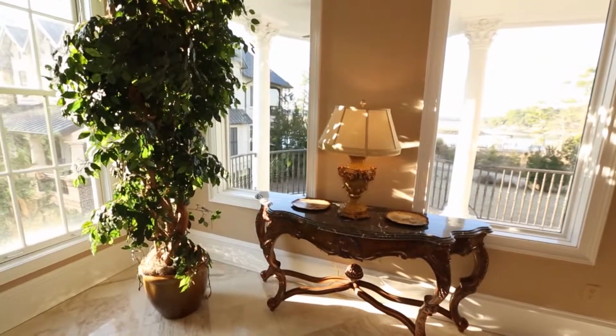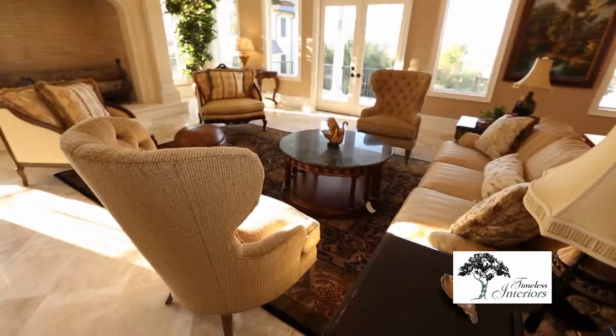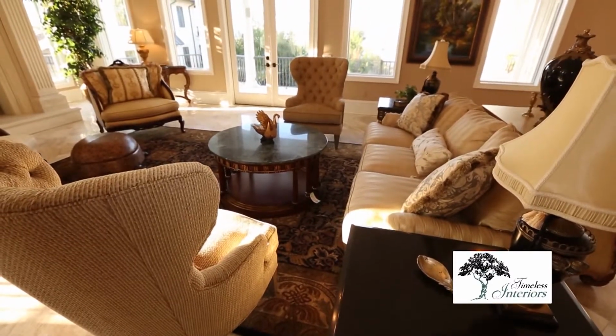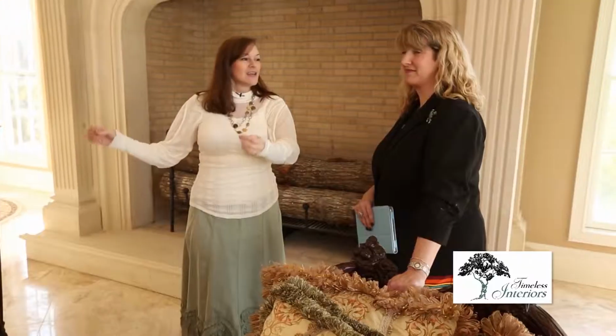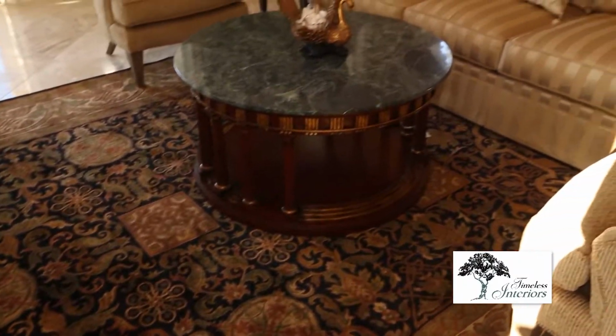We can put a home like this together in a matter of days. But I love these two chairs. They're beautiful, beautiful wing backs, a more current style with the tufting. I love the color patterns. The sofa is great. I love the black detailing. It's richer, everything that you've put together.